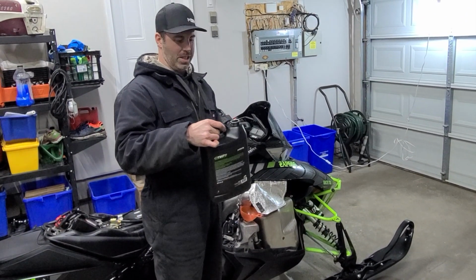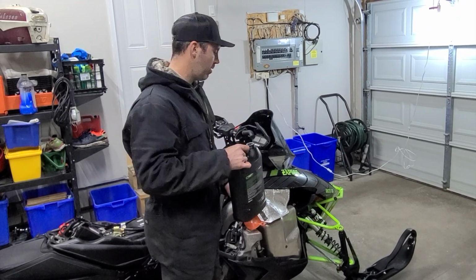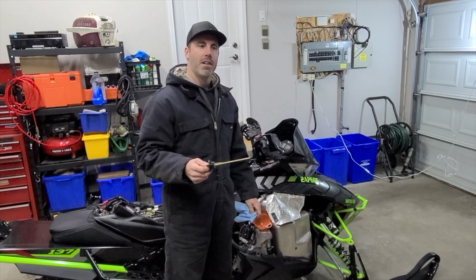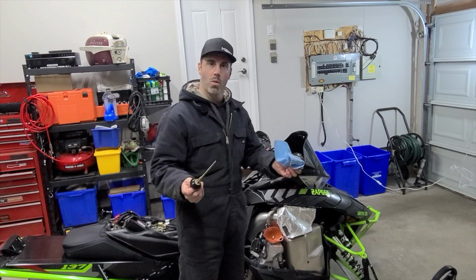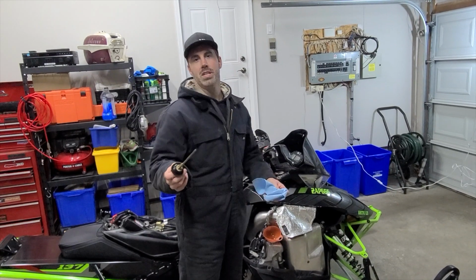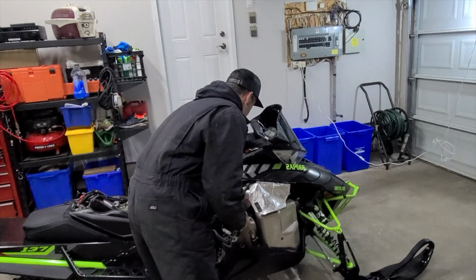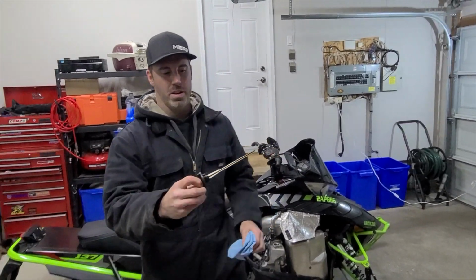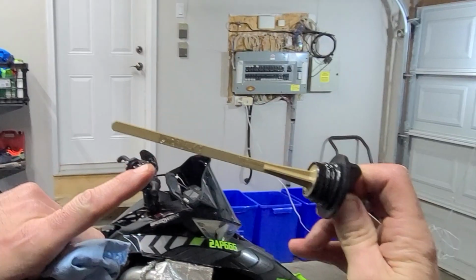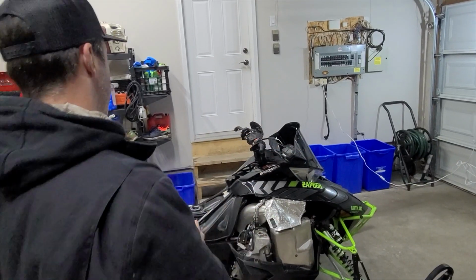I'm going to probably leave about half a liter in here till I check the oil level. I just put 3.5 liters in there. I'm going to check it right now, see where it's at, and then go from there, because it's always easier to add oil than to have to take it out. So you've got your dipstick here. You can see your normal is where you want the oil.